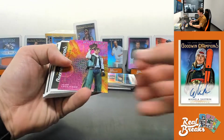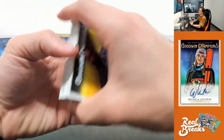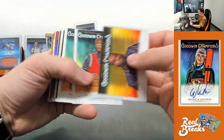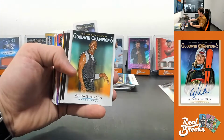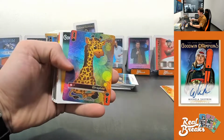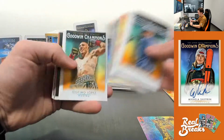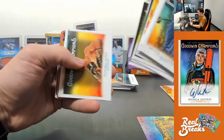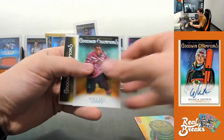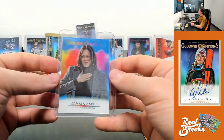And we've got Jess Lockwood, Rodeo Pink, got a $2.99. The Rodeo going to Tom Scarberry. Adley Rutschman with the Gaudy Josh Giddey. Giraffe. The Turtle. And Kamala Harris going to Graham Phillips. Graham's loading up on Kamala. 3D splash of color.